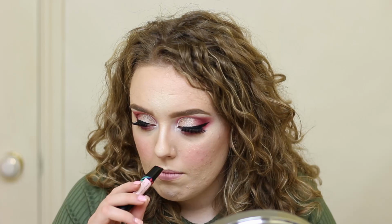As you can see, I've just tried to layer the product up as much as possible so that I could try and get as much pigmentation as I could out of it, but it is definitely a really sheer and really light product. It pretty much just smells like a normal lipstick, and on the lips it feels like a normal lip balm. Yeah, not really anything special to say there.